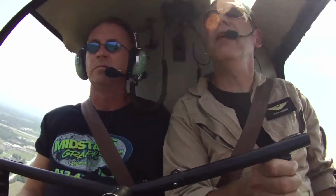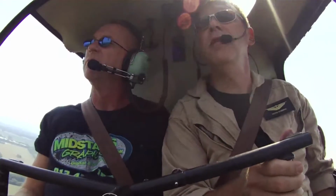Helicopter 5 Echo Hotel, change that. Just proceed direct to midfield left downwind, quick right downwind for runway 36. Helicopter 815, we're proceeding direct to midfield right downwind 36. He's realizing that was probably not what we really wanted to do. So let's go over here. We're going to end up in the right downwind for 36.